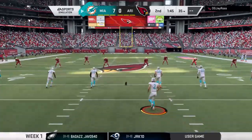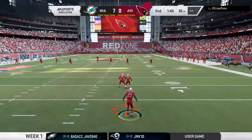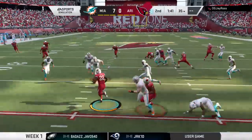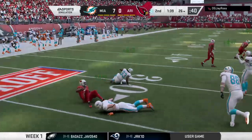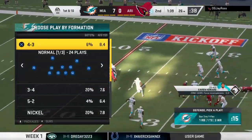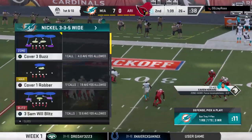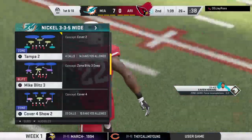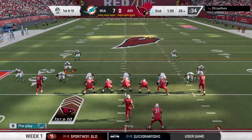Out is the kickoff unit as they run up and send this one away. This is taken at the 3. And he'll get it up to about the 26-yard line, just across the 25. Cardinals take over 1st and 10 at their own 26-yard line. Arizona's offense at the line, ready to get their drive started.